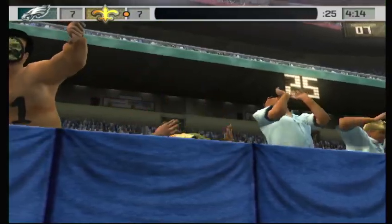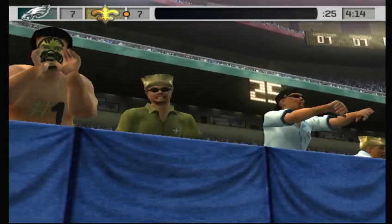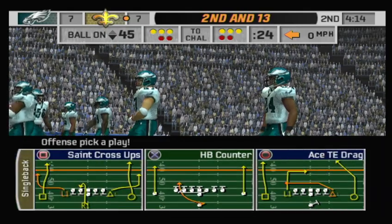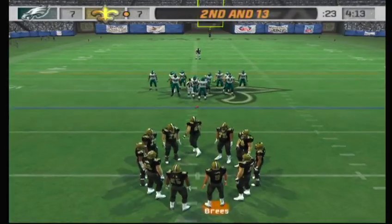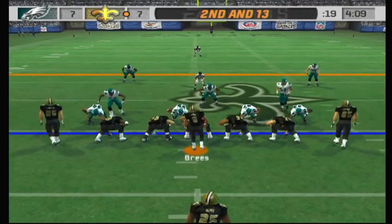If the defensive guys get a good jump, sometimes the only thing you can do to protect a quarterback is grab hold of somebody's jersey. It's now second and long after the penalty, ball on the 45-yard line.